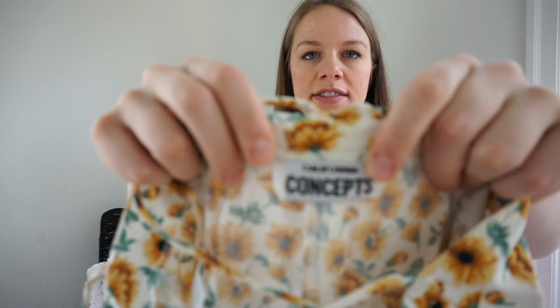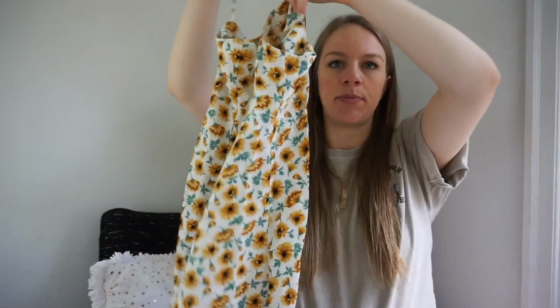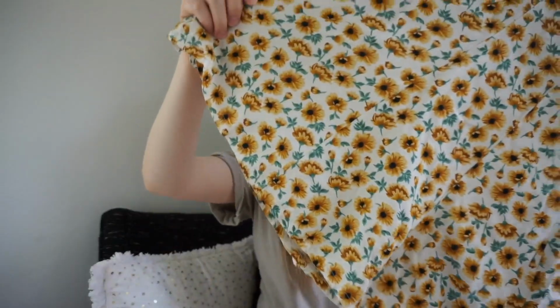This is the only vintage piece I think I'm including. And I was actually thinking about keeping this, but I decided it's polyester. I don't want to keep it. It's California Concepts. It's really cute, I think. It's the sunflower romper. Perfect for spring, summer.